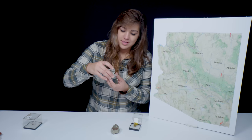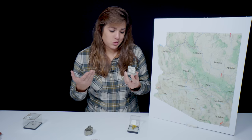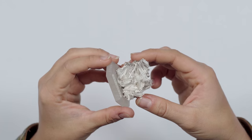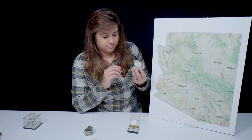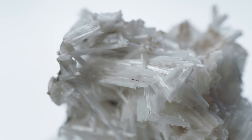And then we have some sericite from the Flux Mine. So this is a super famous mine. It produced tons and tons and tons of ore. This is actually a very, very classic example of the type of sericite that you get out of there. It's very fibrous. It's very fragile, like scary fragile. It is like these straw stacks of crystals.